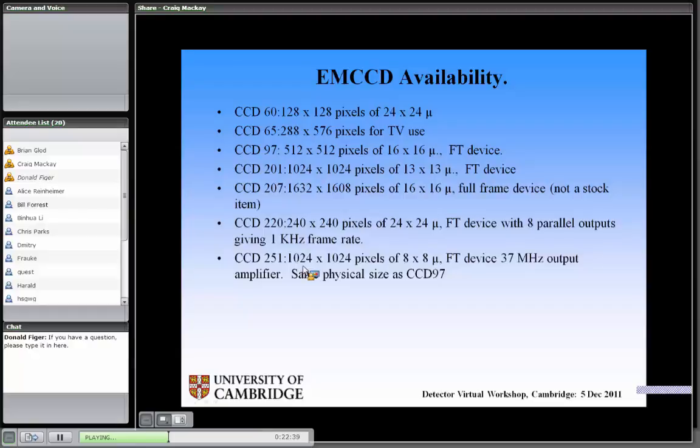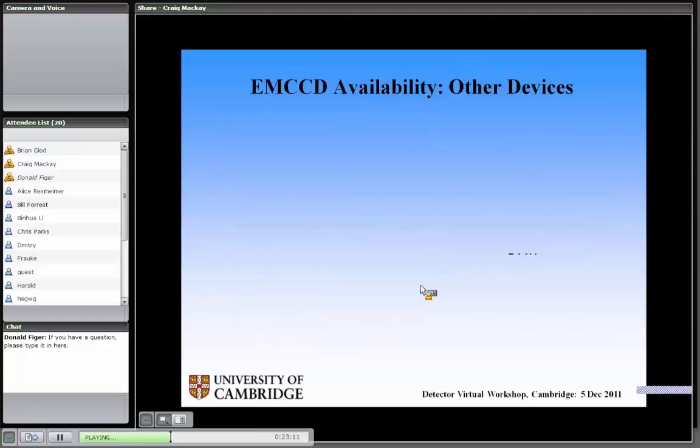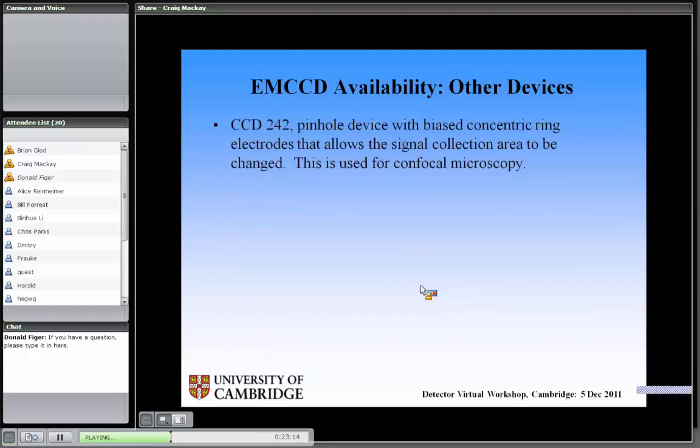And there's a new device which also has 1024 squared, smaller pixels, 8 microns. It's a frame transfer device, faster output, it's the same physical size as the CCD97. There's also some devices in development. There's a 4K squared device, 12 micron split frame, 8 parallel outputs, giving 4 hertz frame at the rate they would normally run it at. And that's a very big device in development. And I'd like to thank E2V, and particularly Paul Jordan at E2V, for giving me all this information in good time. There's also another couple of devices which are quite interesting.